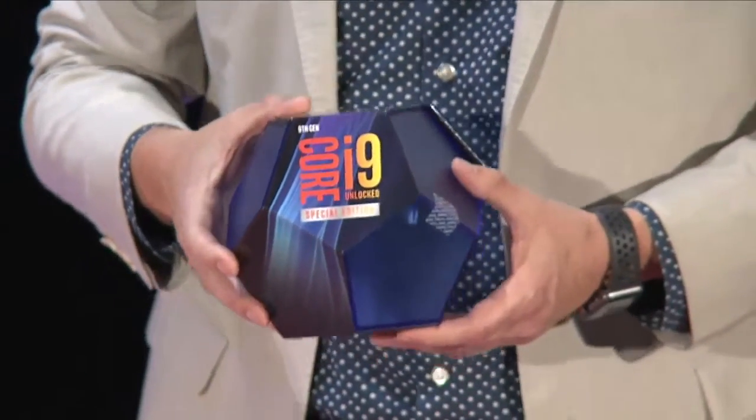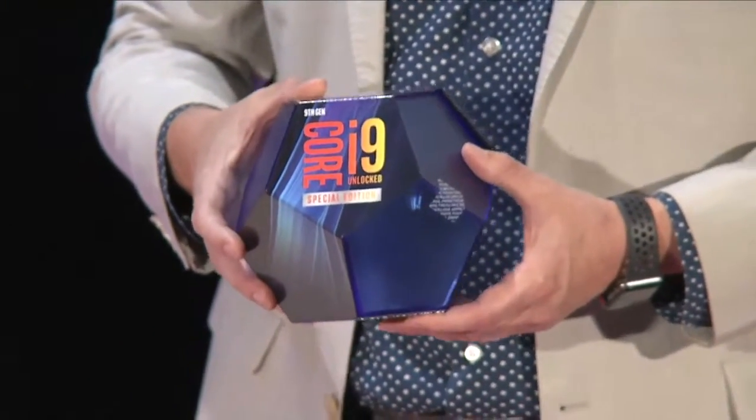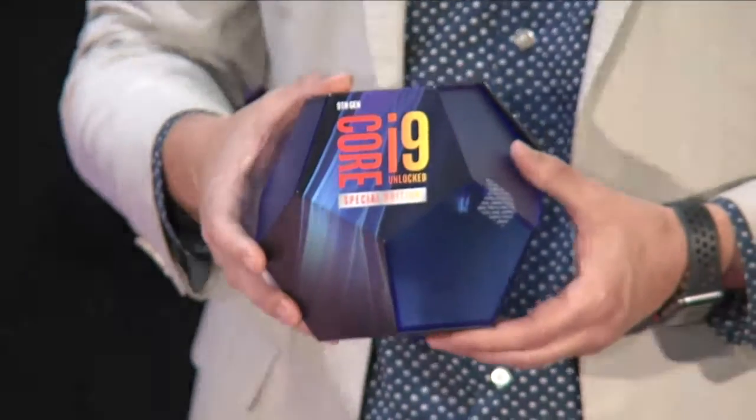Honestly, it's absolutely incredible. One thing I wanted to do when I had you out here was also announce officially today our newest purpose-built gaming product, the new 9900KS processor.